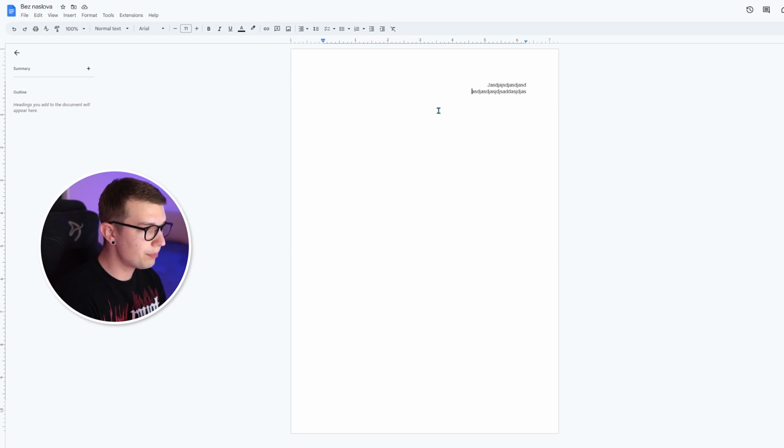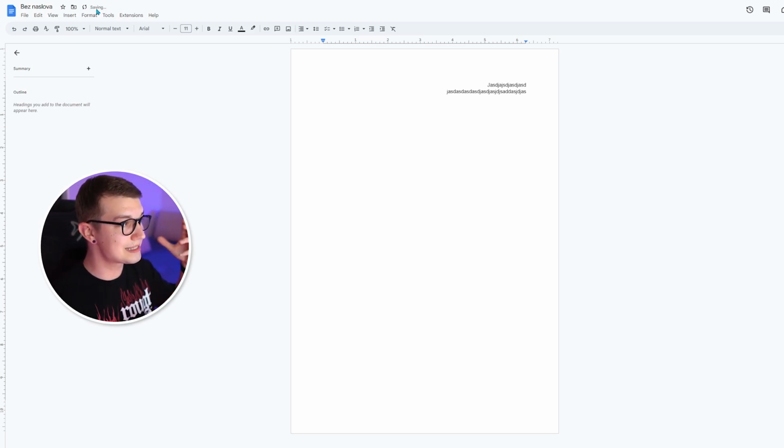So whatever you type, if I type, you can see in the top left it says saving, and then give it a few seconds and it will save the file. So if your PC crashes, your phone dies, your power goes out, it will be saved that second. You no longer have to have backups. You will not lose anything because it is all saved in the cloud itself.